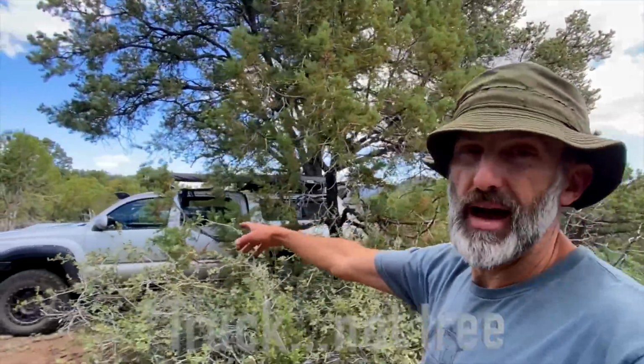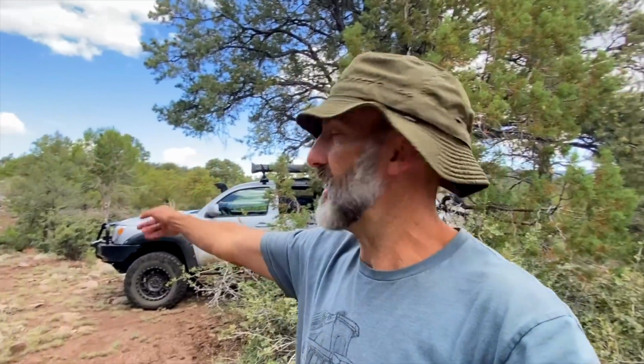But we've got the truck parked in the shade right now. And then I can back it up as the sun progresses throughout the day. Just back the truck up and keep it in the shade, and then it stays nice and cool. So right now it's about 65, real pleasant. A little bit of cloud cover, perfect for checking out this ruin.